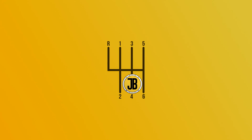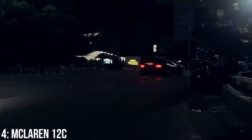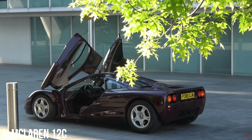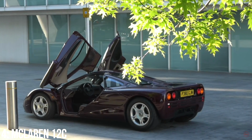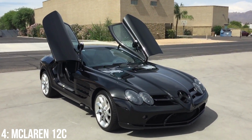Next up, we have the quickest and fastest car on this list, the McLaren 12C, formerly known as the MP4-12C, which marked McLaren's return to the supercar market after an extended hiatus between the end of the magnificent McLaren F1 in 1998 and 2011 when the 12C came into production. Though don't forget they kept warm by collaborating with Mercedes on the SLR.